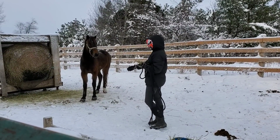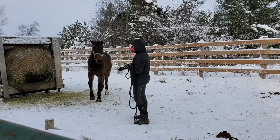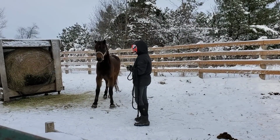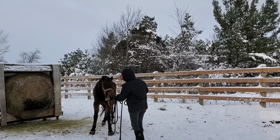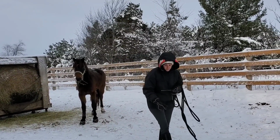You can see he's looking at me, he's aware of what I want, and you can see he takes a couple little steps towards me, a little tiny startle there, but overall he's pretty eager to see what I have to offer, and not scared of me there.